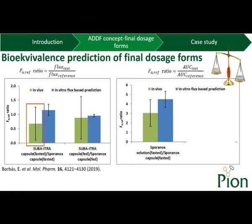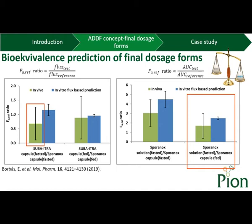When the solution formulation was launched, it was already known that the solution was recommended to be taken before a meal, and the solid formulation should be taken after a meal. Therefore, the Sporanox solution in the fasted state was compared to the Sporanox capsule in the fed state. Both in vitro fractional absorb predictions show superior bioavailability of Hydroconazole from the solution, which agreed well with the in vivo results. The in vivo fractional absorb ratio of Hydroconazole from Sporanox solution was found to be circa 2.5 times higher than from the capsule formulation. Since the bioavailability of Hydroconazole was greater from Sporanox solution, the solution and the capsule were not bioequivalent products according to FDA.